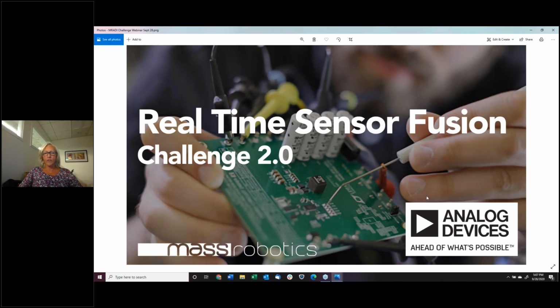So what is the Sensor Fusion Challenge? We are seeking innovation robotics teams from academia and the startup community to demonstrate enhanced real-time context awareness. So using 2 or more sensors, fusing the data, and we're looking for submissions in the categories of automation, mobility, wellness, and other kinds of sensors for fusion in cyber physical systems.